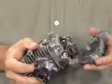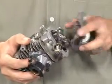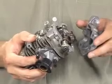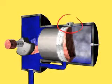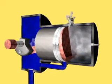See this area behind the piston? It's filled with air and a mixture of gasoline and oil. As the piston moves back into this area, it compresses the mixture. As the piston gets near the bottom of its stroke, it uncovers a port. That port lets the exhaust gases escape into the exhaust pipe.